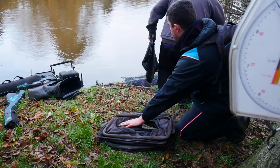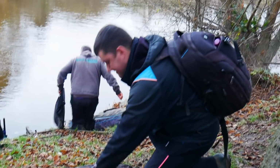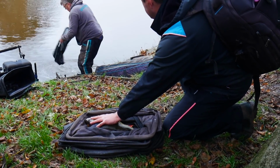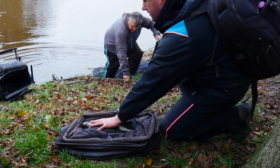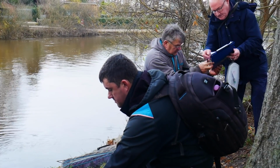Tom Scully's just pinched Wayne's perch there for a nice catch shot. Oh, it's for the match next weekend, that. Lovely perch. So Wayne Swinscoe, just as we thought, is day one's leader.